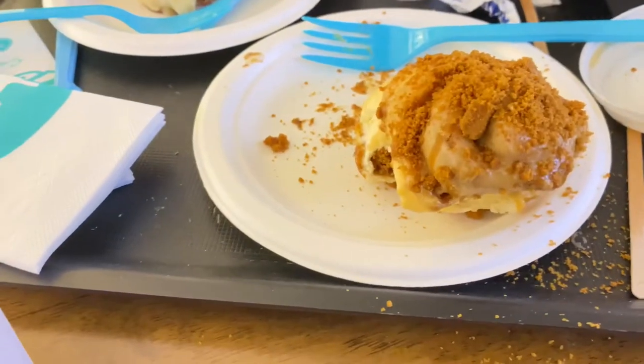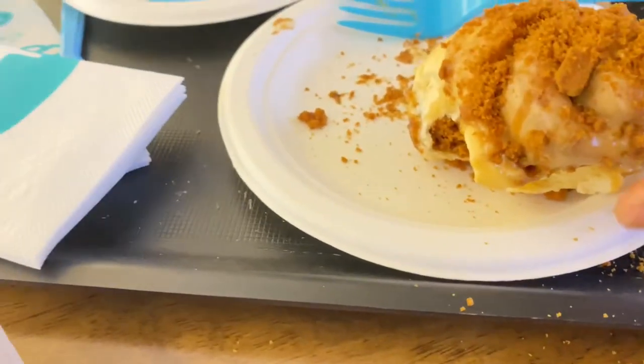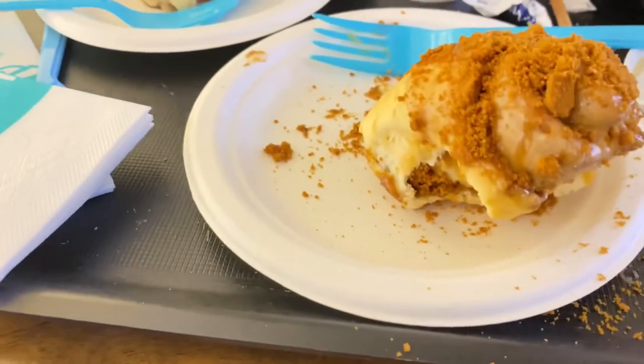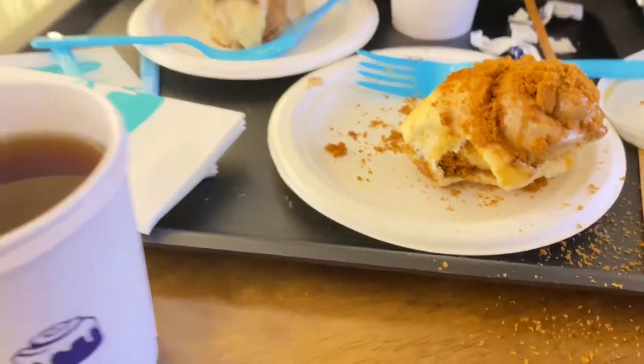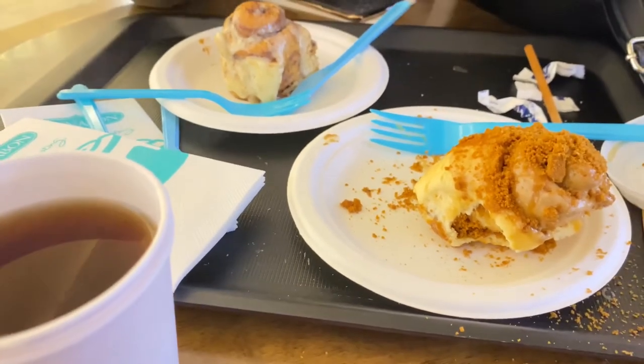Anyways, I don't even know what I ordered, but it's delicious. I'll just bite into it. So this is what we're having from Sinapon, and then we will go home.